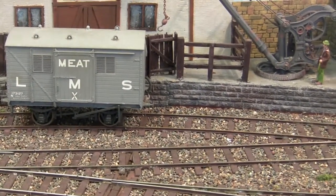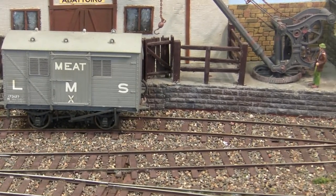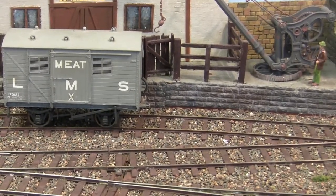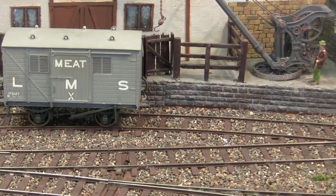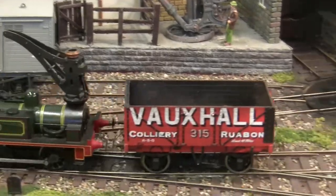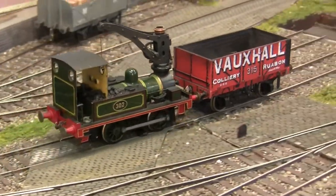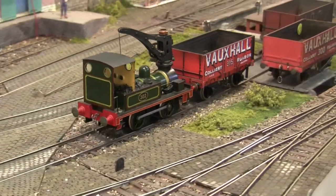This layout is built to a system known as O gauge, or a scale of 7 millimetres to the foot. How it came about is thanks to one of the model railway pioneers, the Englishman called Henry Greenly.